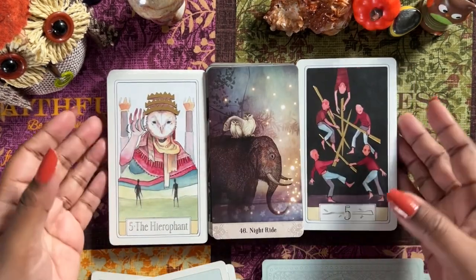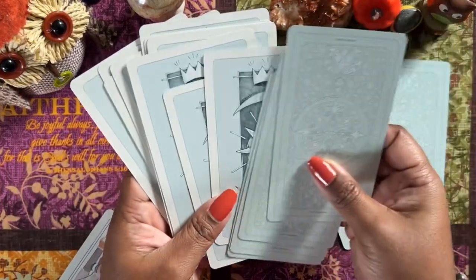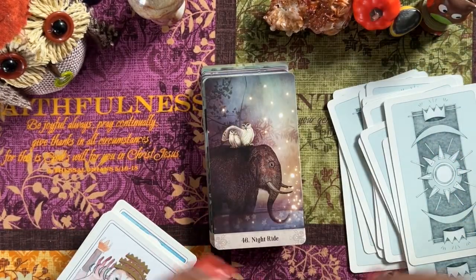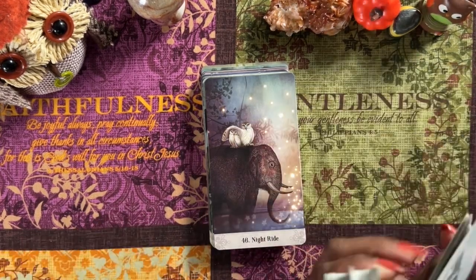Yes, to this one. Definitely going to be using these together. Oh my goodness, look how I mixed them all up. This is bad. I like using them together, but I have to be careful because I'll end up with some of the cards in the wrong box if I keep doing that, right?